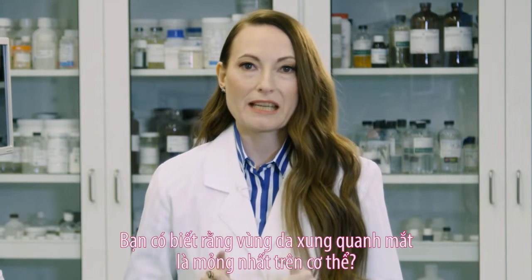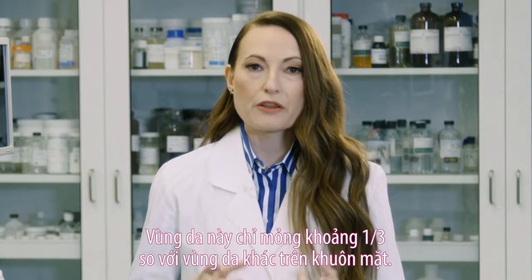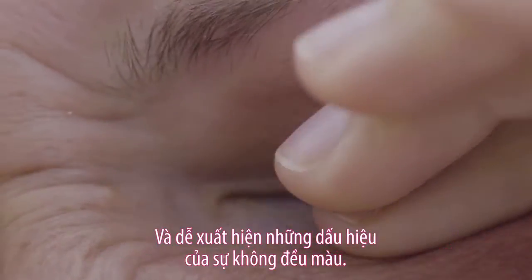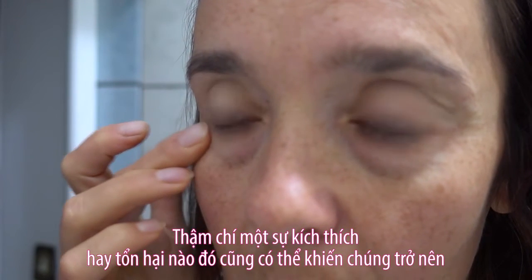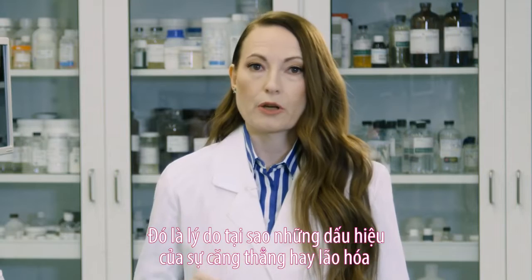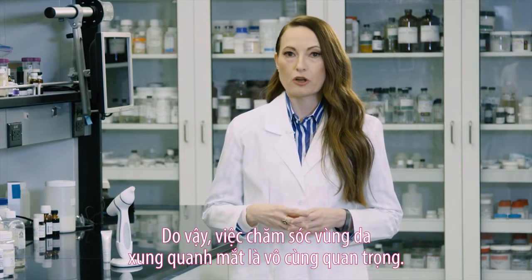Did you know the skin around your eye area is the thinnest on your body? It's approximately a third as thick as other facial skin. This means the thinness of the skin makes it so much more delicate and more prone to show discoloration. Even minor irritations or damage can make puffiness and under-eye bags more obvious. This is why the earliest signs of daily stress and aging appear here too, under your eye area. It's so important to take care of the skin around your eyes.